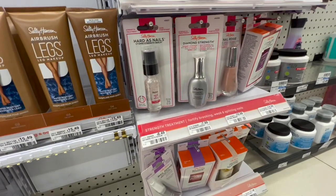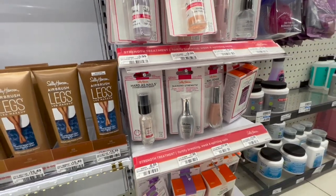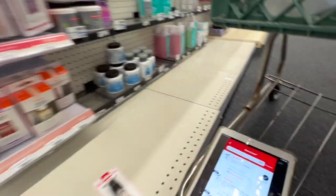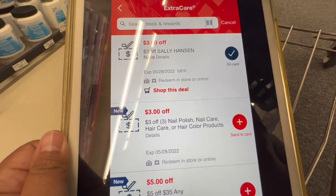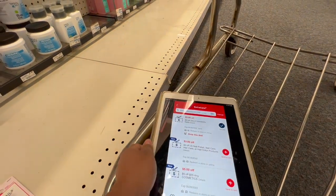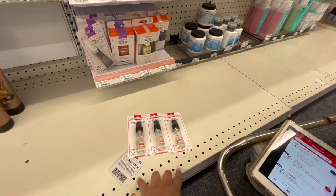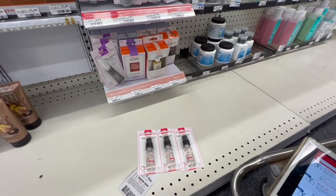I'm gonna pick up three of these Sally Hansen Hard as Nails treatments at $3.99. Three of them will equal $11.97. For these, I have three of these 50 cent off coupons from our 4-3 Smart Source. Then I also have this $3 off Sally Hansen CRT plus this $3 off of three nail polish, nail care, hair care CRT. That's a total of $7.50 coming off of my $11.97 total. So with all my coupons, I'll be left paying $4.47 at the register for all three of these, but I'll get the $7 extra buck back for buying three, making all three of these free and a $2.53 money maker.